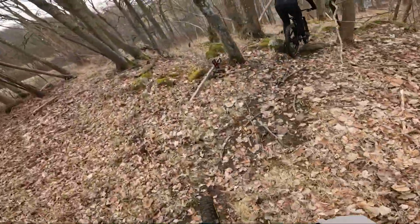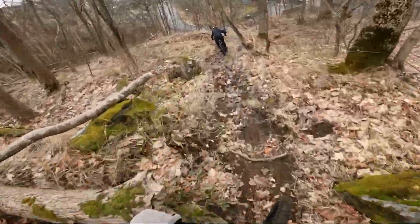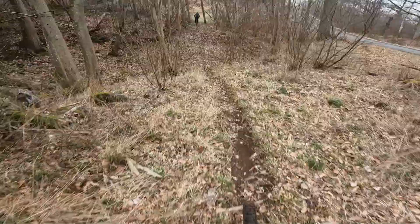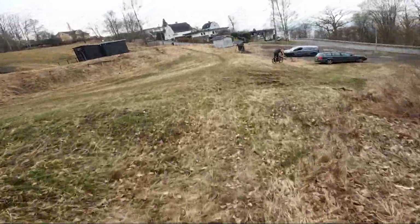This bit is super difficult to get the speed right coming in. Oh, that is quite chunky and hard to spot your line when it's so covered, but it will be way more opened out for the race. That's sick.